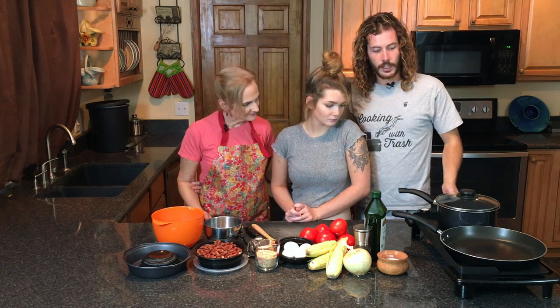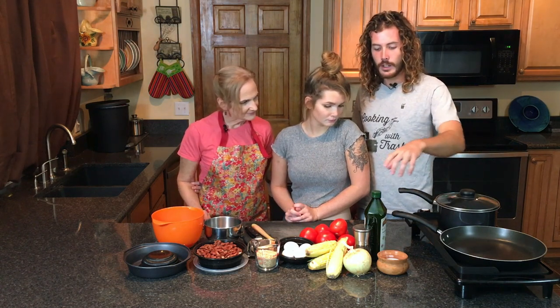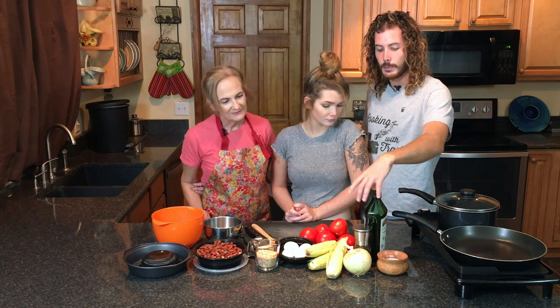So we've got a pot over here with some water, a pan over here. We've got our griddle here. We're gonna be cooking everything on this bad boy. We've got some olive oil and some pepper and some salt. These are ingredients that we bought, but you know, if you manage to dumpster dive them, awesome.